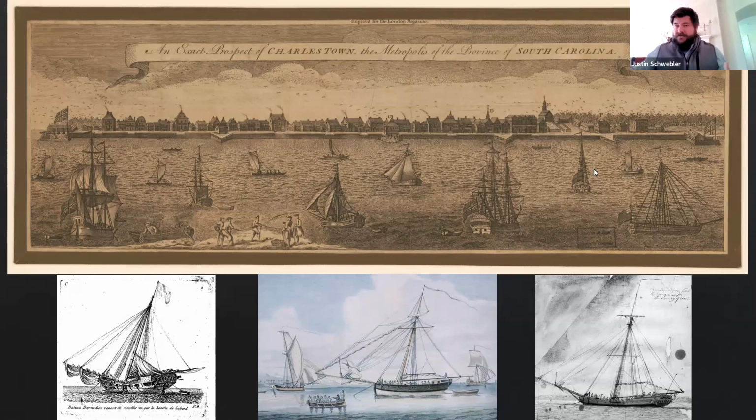I don't know if y'all know this, but the colloquial story in the city of Charleston is that the Ashley and the Cooper River come together at the city of Charleston to form the Atlantic Ocean. And this is the point where that's happening. And so in the eyes of Charlestonians, this is the center of the world. Everything is coming to this city.